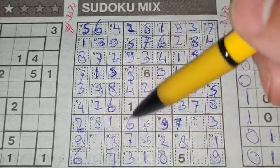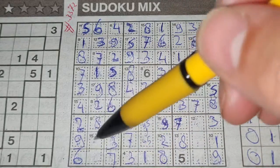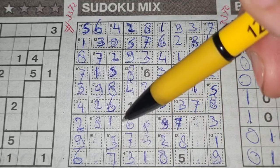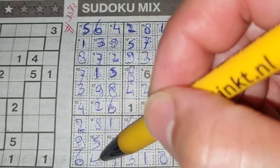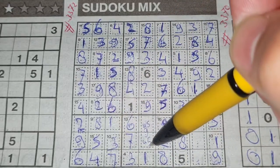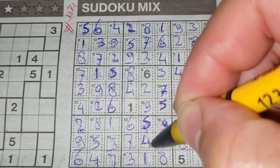Two numbers left in this big square. 1, 2, 3. 4 is missing. And the 5 is missing. 4 and a 5. We have a 5 there. No 5 there. 5 should be here. And a 4 goes there. Now we have a 5 there. So this box can't be 5 anymore. That box should be a 5. And this box should be a 4.